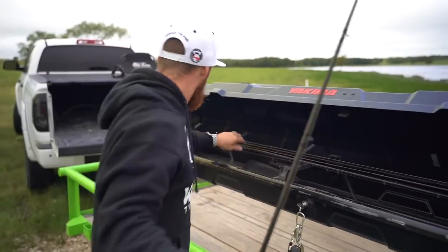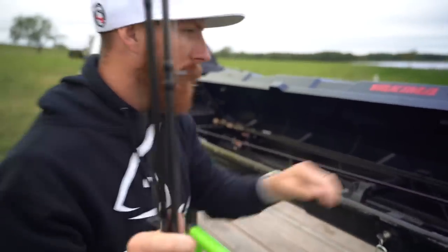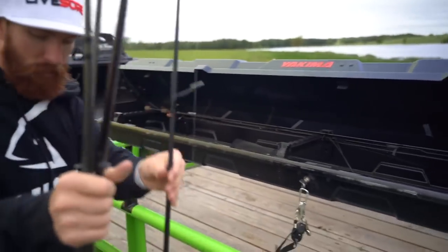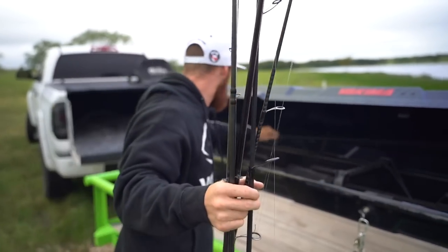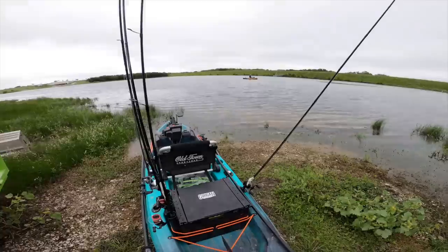Devin and I, on some of these longer trips, like to utilize the top water rod storage by Yakima. So, I think we got like 7 combos in here, plus that one park and pull, which helps you anchor down in shallow areas on the kayak. We are locked and loaded, man. Fully rigged and ready. Don't have to take up space in the cabin. Things are sick.